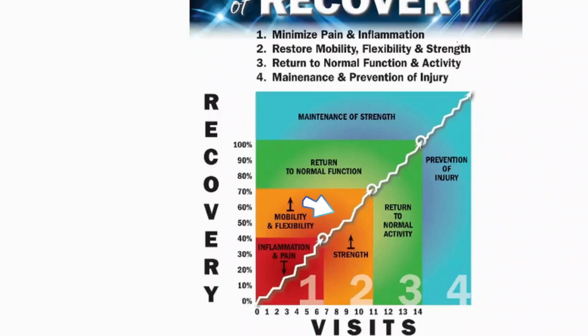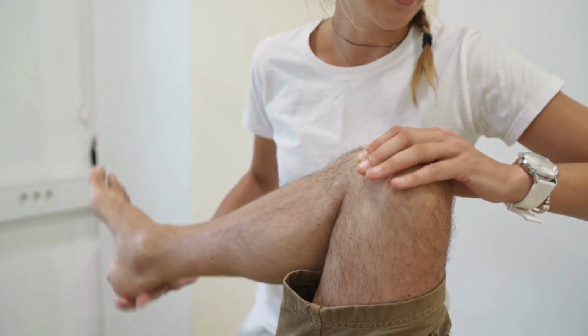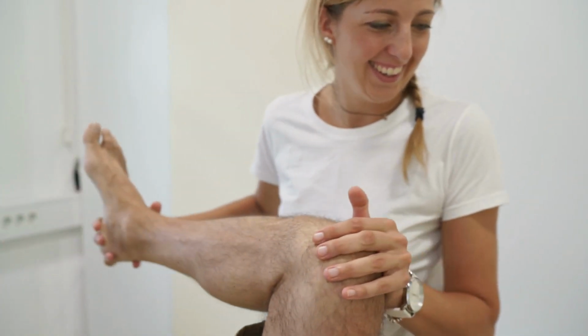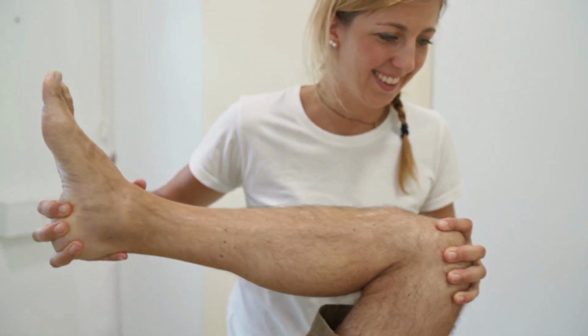And so in stage 2, what happens is we start to focus a little bit more on getting that mobility and flexibility back to within normal or at least functional limits. At the same time, we also want to focus on strength as well. So the strengthening, mobility, and flexibility phase pretty much comprises the phase 2 of rehab. And we go through that for about another week, another several visits, and we continue to do things at home to work on that pain modulation, continue to do the strengthening exercises, mobility and flexibility.